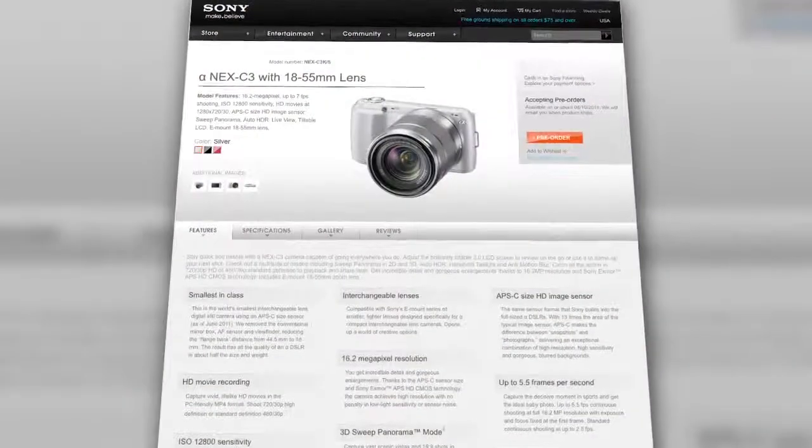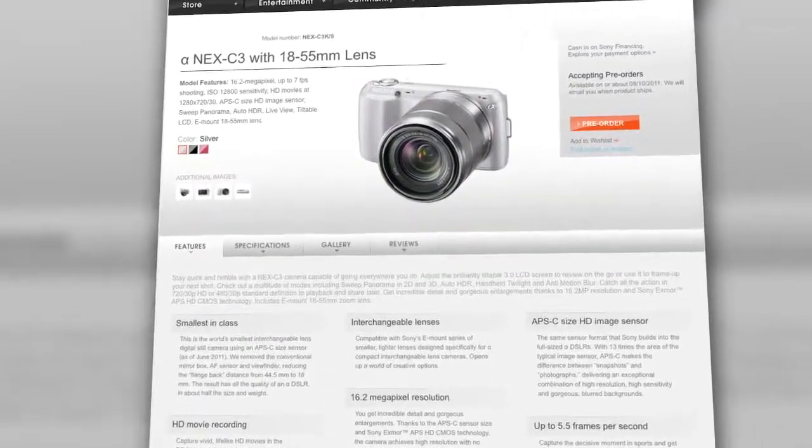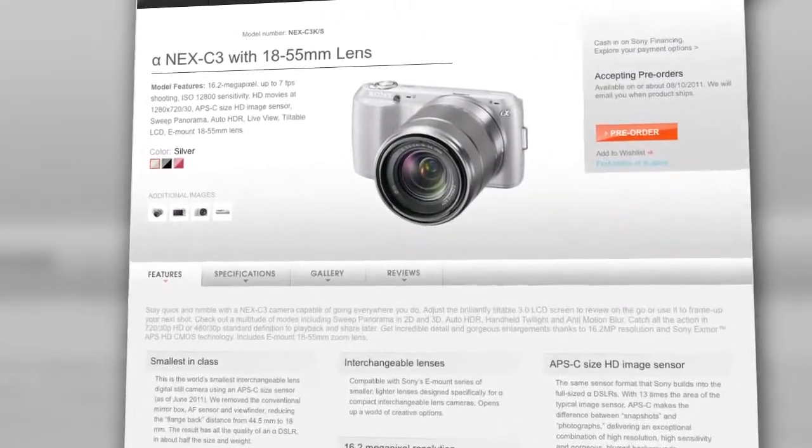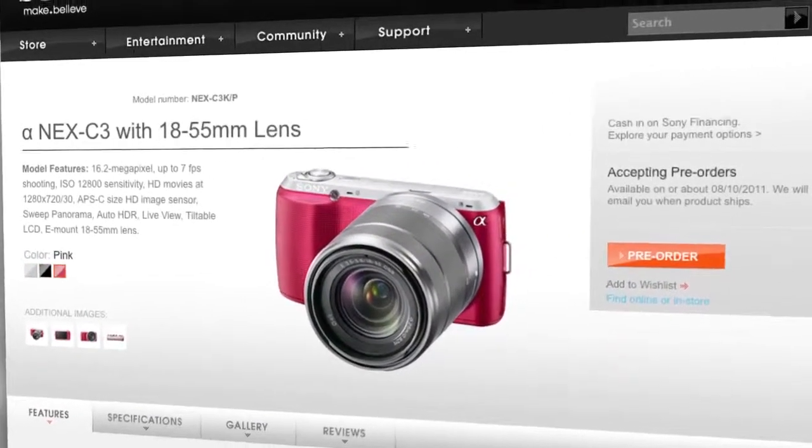Absolutely. So if you are ready to step up from a point and shoot, the NEX-C3 will be available in August with an 18 to 55mm kit lens for about $650, and you can get it in silver, black, or pink. All the details are on the Sony website.